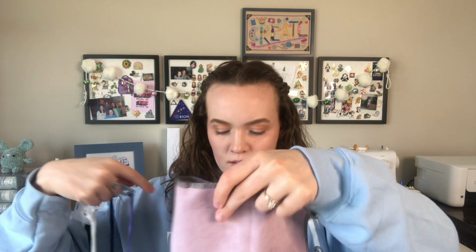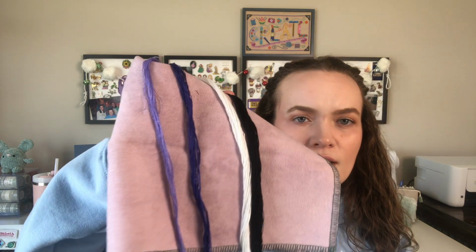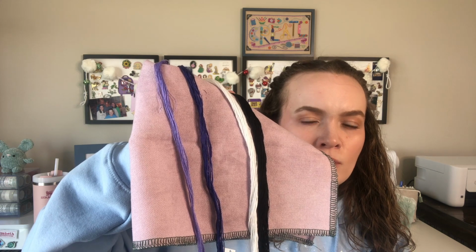Well, let me show you this. I need to fold it back up the way I had it. Okay, so then I was like, I'm not too sure about this because the flosses are very blue toned and the fabric is very warm toned and I just really wasn't sure about it.